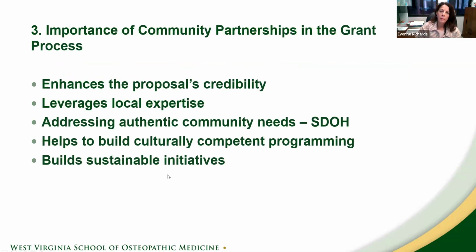So let's talk about the importance of community partnerships in the grant process. We do this because it enhances the proposal's credibility. It leverages local expertise that we may not have within our organization. It addresses authentic community needs based on that community's social determinants of health. It helps to build culturally competent programming, and it makes the project sustainable. And we know that a lot of grantors look to see, is this something that's going to be sustainable after the grant dollars run out?